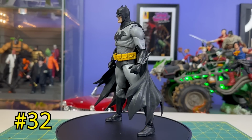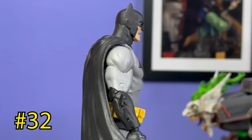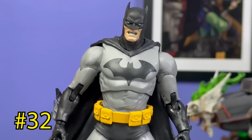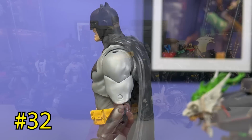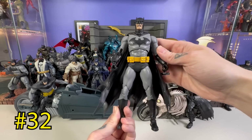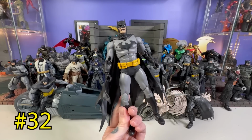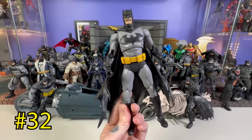I think the choice of gray is just a bit too light, and it leaves the whole thing feeling a little cheap looking. They are going to be putting out some repaint, retooled versions of this, so maybe some of those future ones will solve some of the problems that I've got. This one just doesn't have what it takes to get very high up on my list.